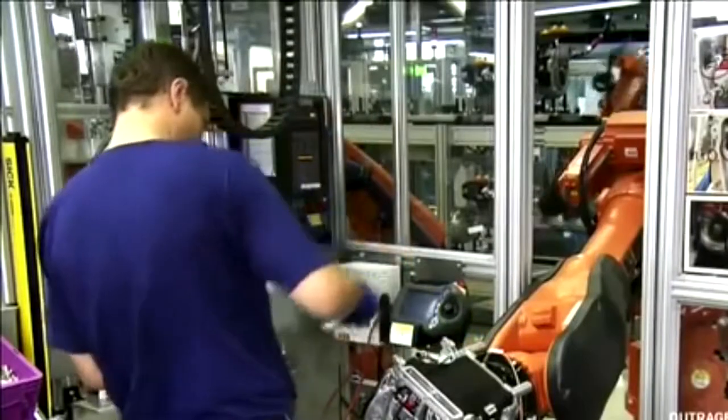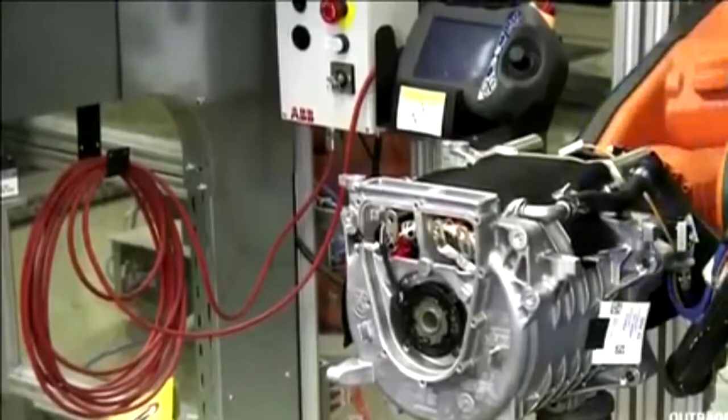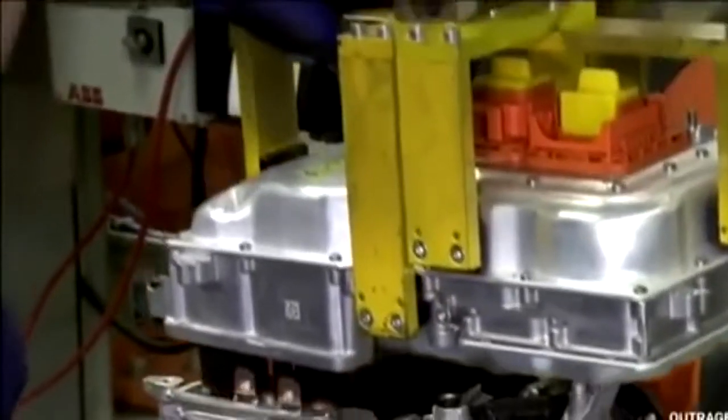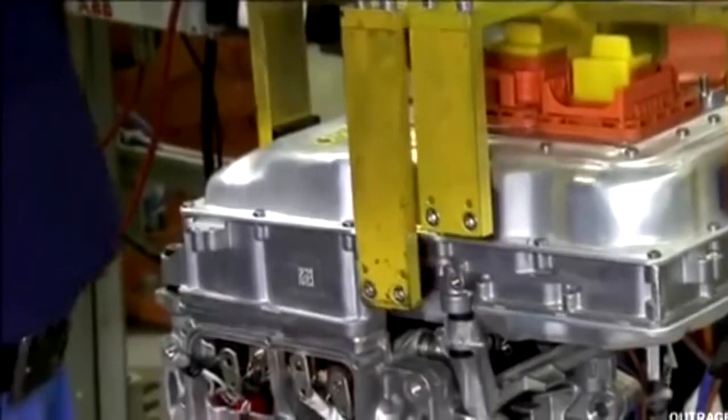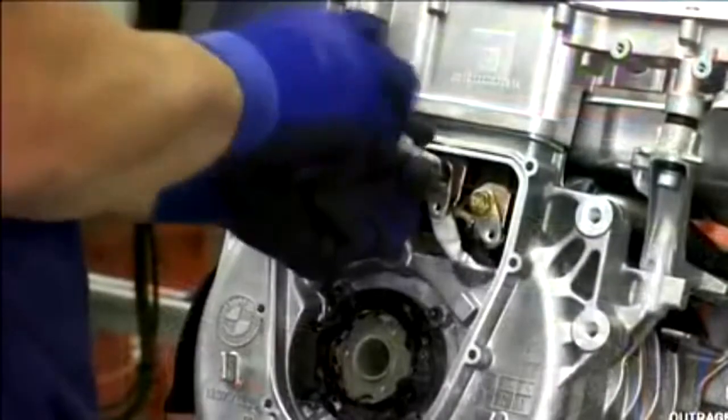A technician works with a robot to install the power electronics on the finished E-machine. This work is carried out at 4 different assembly stations. The stations are designed according to BMW's slogan, "Today for Tomorrow."